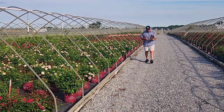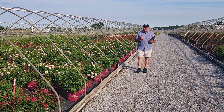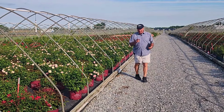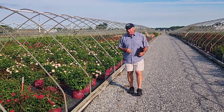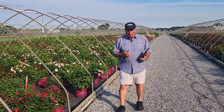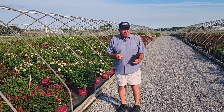Now, it's lovely to get this award. It's deeply appreciated. And I had a great deal of pleasure accepting it on behalf of all the dedicated and very talented people who work here on the nursery and also at our partnering garden centres. But you know, the real reward of growing these roses is seeing them in people's gardens.